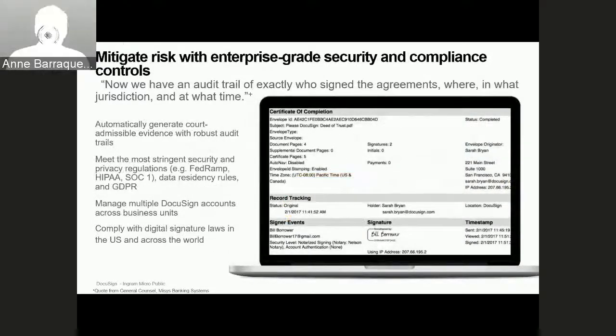Risk is something that we tackled earlier. DocuSign really wants to make it easy for you to enforce compliance with regulations and business policies. There's a complete audit trail in the form of a certificate of completion that is automatically generated and stored for each transaction. And this is court admissible.